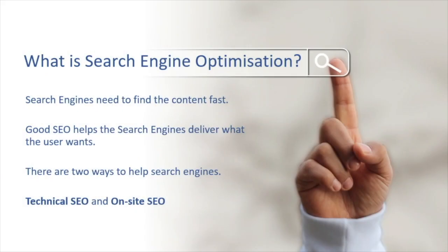The browser's organic search function focuses entirely on the person searching. They are not commercially influenced. It's really important to understand this and work to help the browsers achieve this. There are two main elements of SEO, technical and on-site SEO.